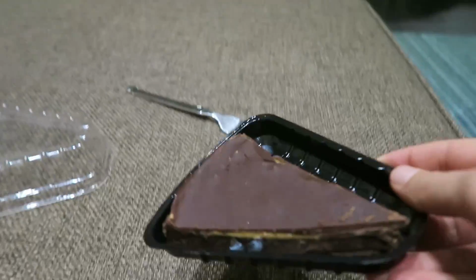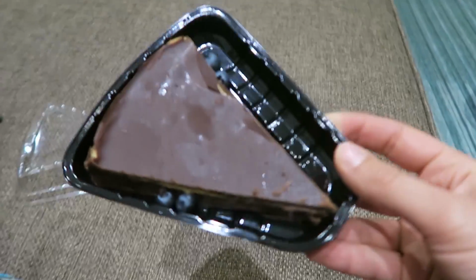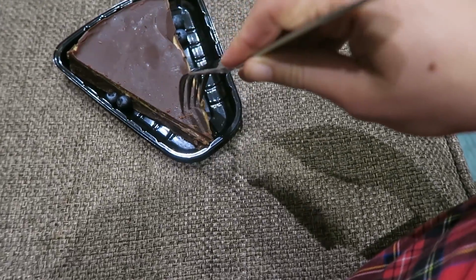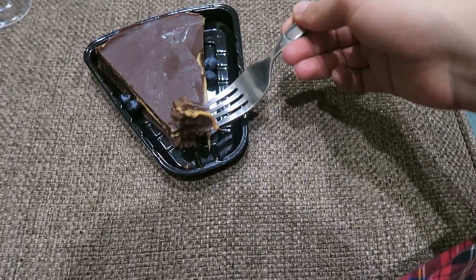Okay, we're back home. Here is the tart. And let's taste test it. Oh my god, yes. All right, thought I would taste test it on camera too, even though I already had a bite. Here's what it looks like. Hard to see.